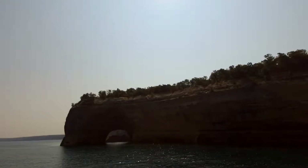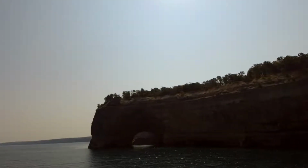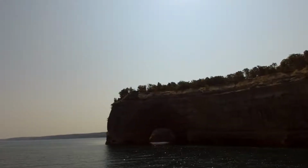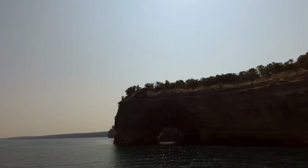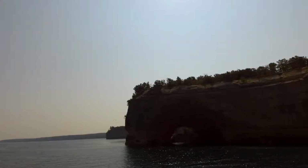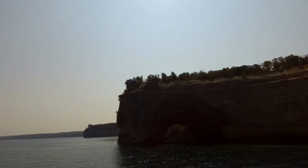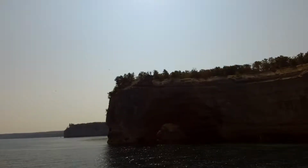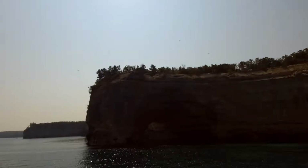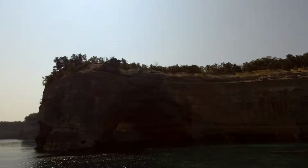Next point with the archway is called Grand Portal. The cave-in fell down 17 years ago. The archway is now 5 times larger than it was. Back before the cave-in, you were able to bring a small boat through the archway. Pretty much now you'd have to rock climb. I'll bring us up close to the Grand Portal and show you how high the rocks are.